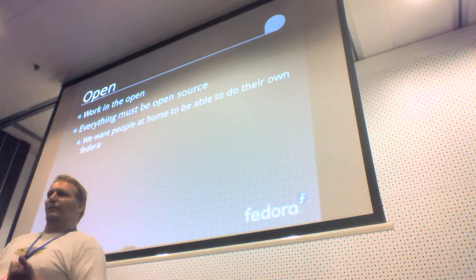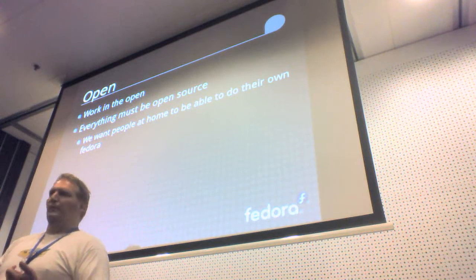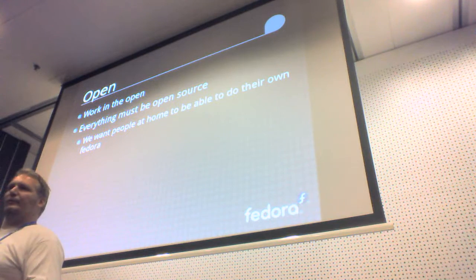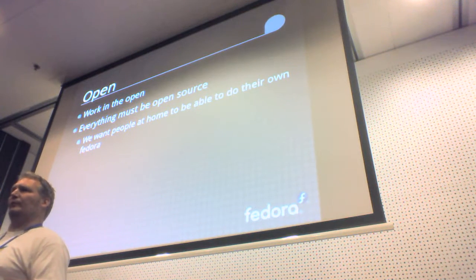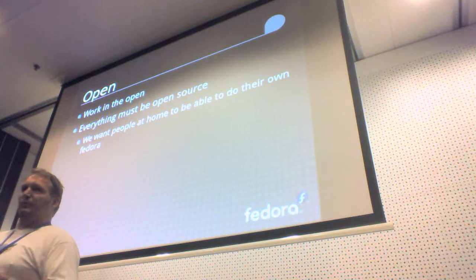So you need to be in the open. You need to work in the open. You need to be transparent. Everything has to be open source. Today it's a little tricky to do. You can do pieces of Fedora, but it's a little tricky to do all of the compose process in Fedora. But we want it to be so that it's completely open.